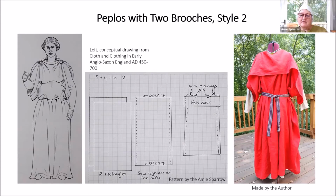So if you're going to make this type of Peplos, I would recommend that you either forego the underdress or you make it out of handkerchief weight linen, because mid-weight linen, which is what this is, was too hot.